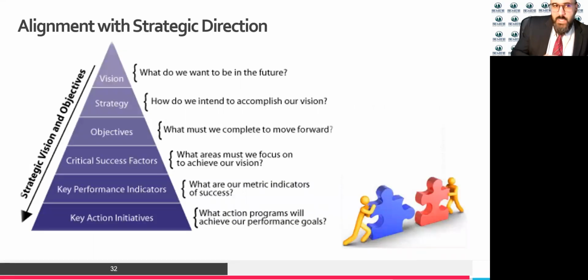So now let's see where we are in the pyramid. We created the mission and vision right here. We used the strategy to meet that, and then we created some objectives, which is the unit strategy. We identify some critical success factors, and then key performance indicators, and then some initiatives to help us achieve the indicators.